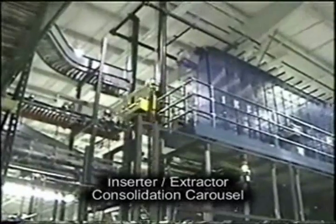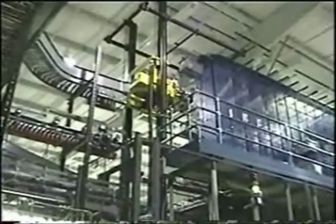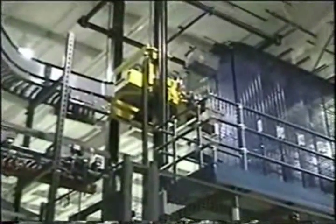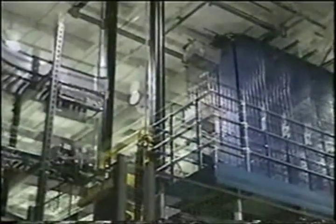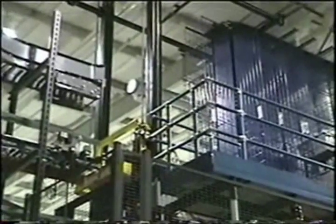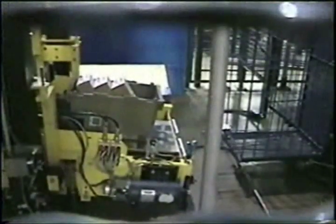The IE became operational in 1998 to consolidate orders that require more than one tote. Upon arrival at the IE, they are inserted into a location which is tracked by the system. When the order is complete and all totes have been delivered to the IE, the system signals to extract the totes for a specific order. The totes for an order are pulled in succession until the order is complete. The order pull criteria is flexible and can be set up for different order types.